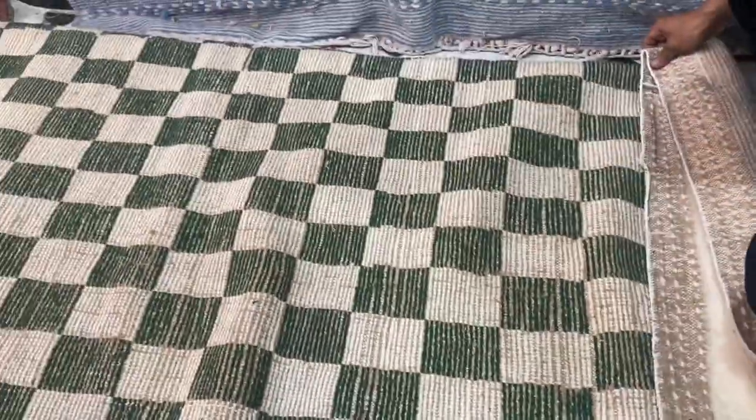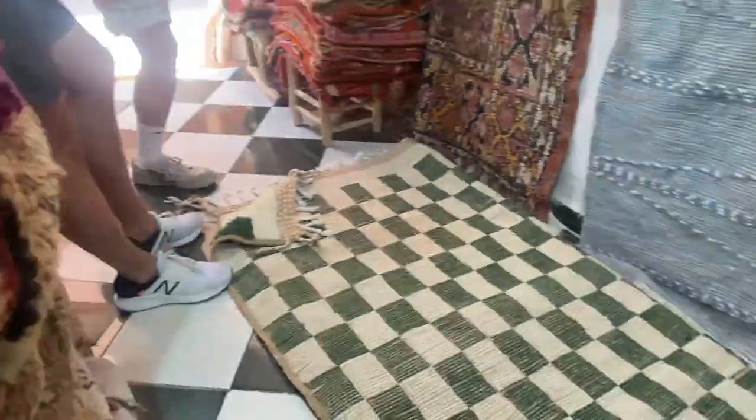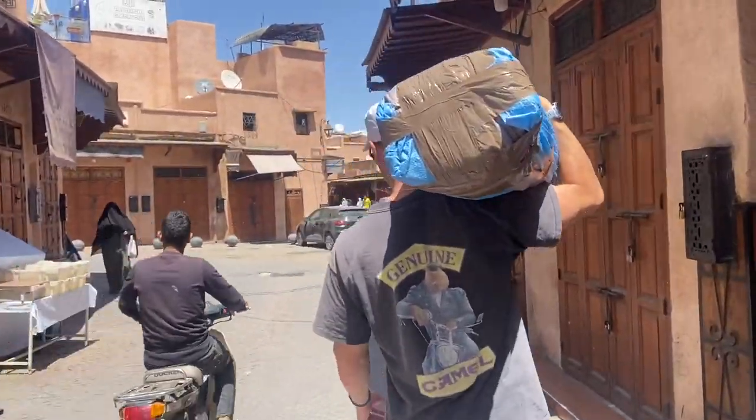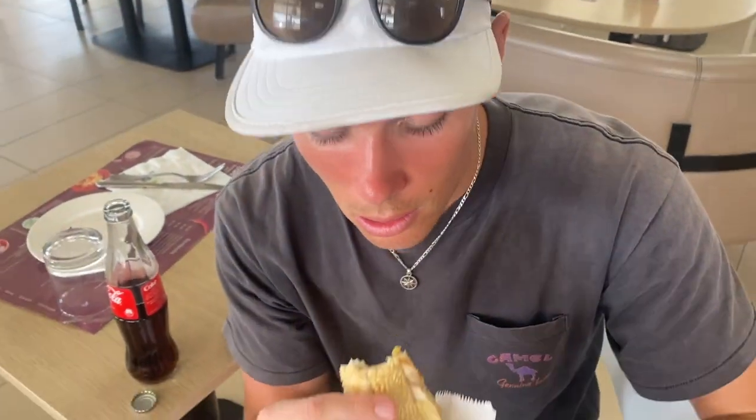Guys, we just scored a checkered rug. Obviously, it's like furry, as you can tell, but it's on the other side. But green and white. I'm so excited. I could not be more excited right now. Hold on. Do you like it? Yeah, whatever.